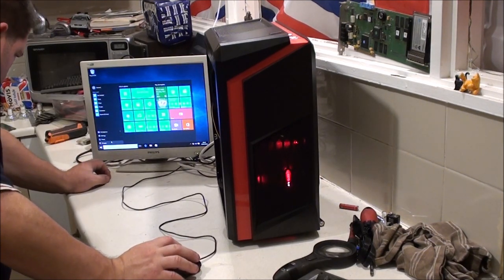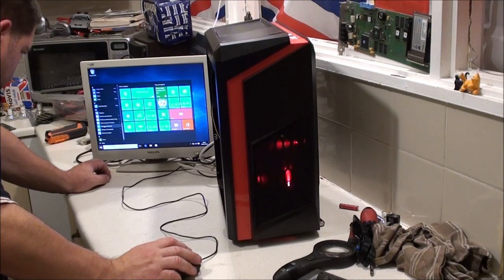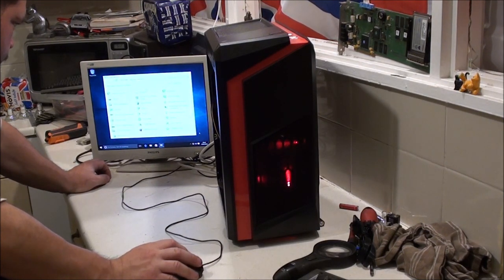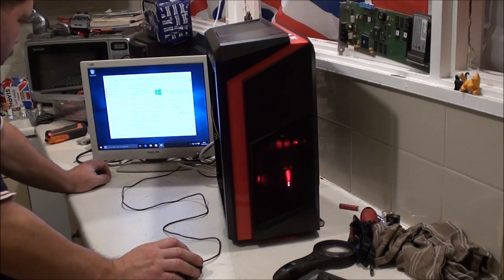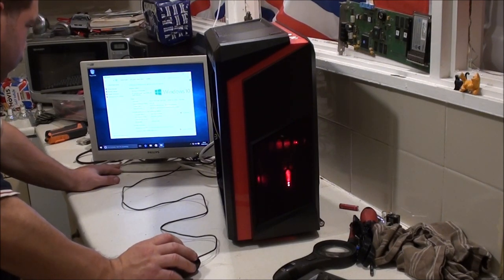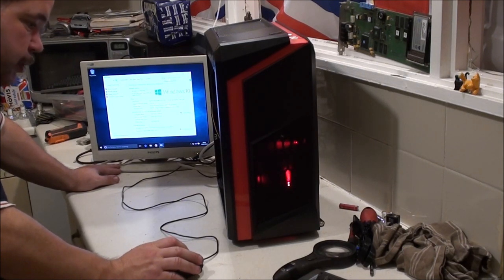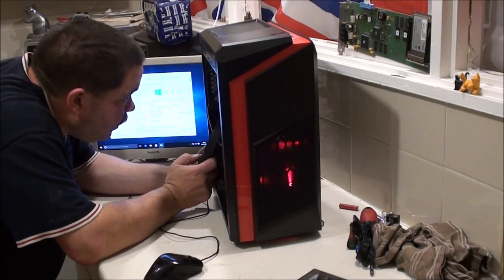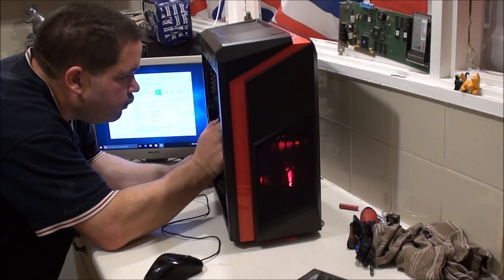Yeah. So, let's just go into control panel. I don't know why, because I've already told you the specs, but I'll give you the model number of the processor anyway, which is an E5700 on this one. Pentium dual core, 64-bit OS, Windows 10, yada yada, 500GB Hitachi hard drive, 4GB of RAM. I do want to note down the motherboard model number, which I will give to you.